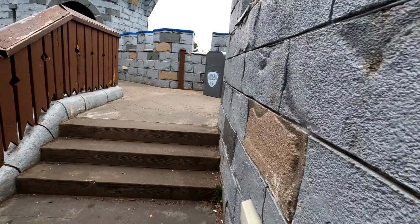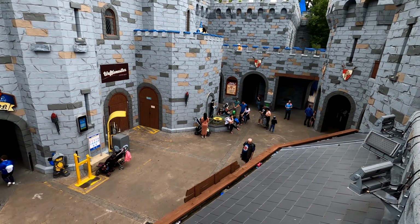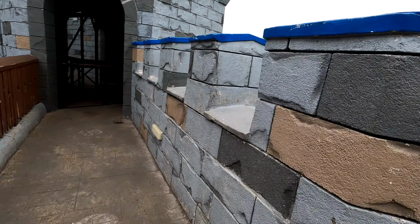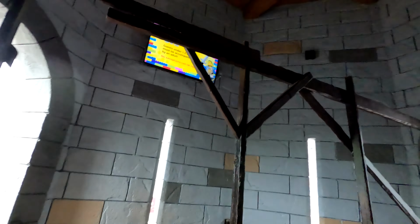Up and around the stairs, nice and simple. It's exactly the same layout as the one that they've got in Dubai, minus the one in Dubai is air conditioned and it's inside, whereas this one obviously isn't and it's outdoors. I would not have wanted to be in this queue in the blistering heat that has just passed through the UK for the 2 days that we had summer when it was like 30 plus.